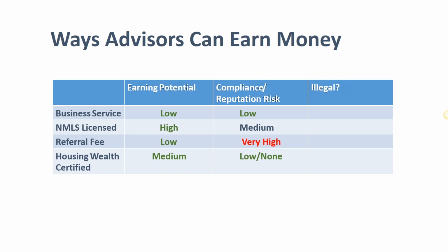And finally, is it illegal? Well, no. If I'm just adding it as a value add, no, it's not illegal. What about being NMLS licensed? No, that's not illegal. What about accepting a referral fee? Yes, that's very illegal. A fellow said to me, well, if it's not in writing, it's not illegal. I had to hang up. I said, okay, I'm sure my phone is being bugged by the NSA and you're going to prison. You're not taking me down with you. And what about being Housing Wealth certified? That is learning how to implement this in your practice in a way that can generate substantial revenue. Is that illegal? No, that's not illegal at all.